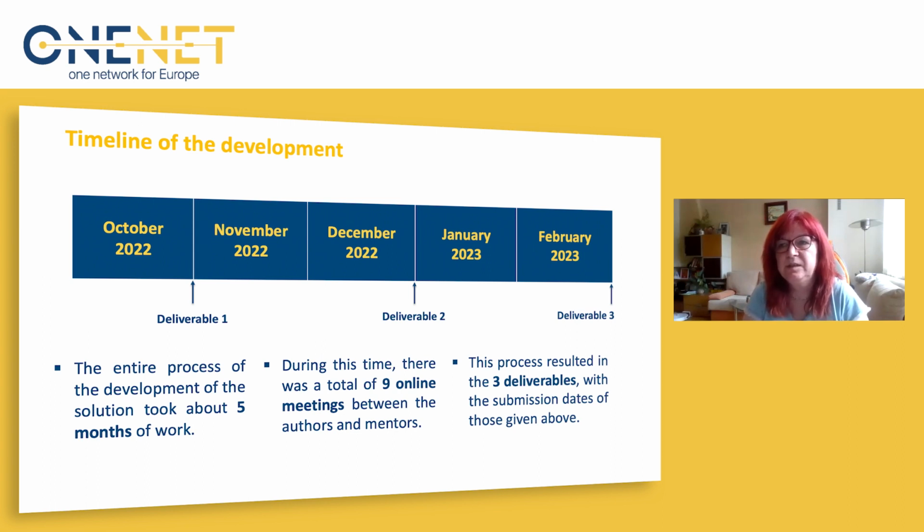3 reports, or to name them the same as they were named in the OneNet process, deliverables, have been drafted and approved in that time, with the first of them getting completed in October 2022, the second in December 2022, and the third one in the end of February 2023. I should also mention that the completion of the final report and of course its approval marked the end of the activities incorporated by the open call as well.